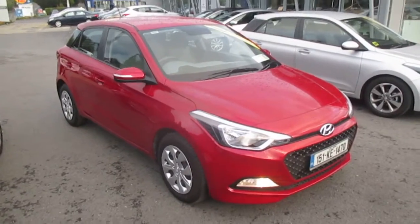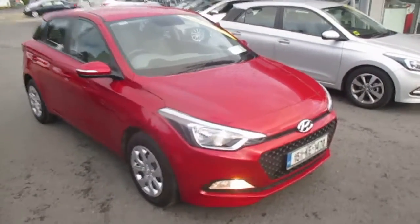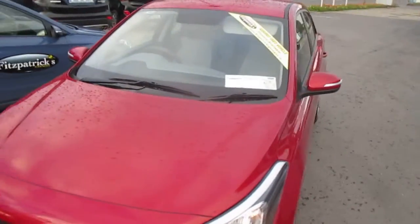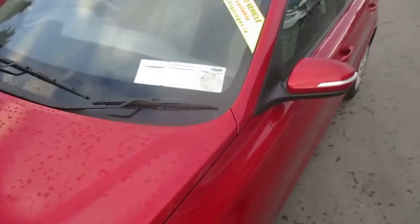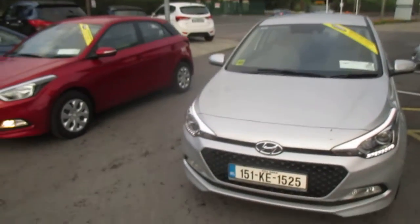So petrol is a 1.2 petrol engine, diesel is a 1.1. Petrol engines are returning in the region of about 45 to 50 miles per gallon. Diesel engines are upwards of 70. Road tax on diesel ones like that one there is 180 euros, and then road tax on a petrol version is, sorry, that probably didn't actually go into focus, about 200 euros.